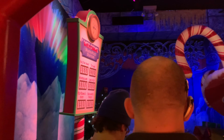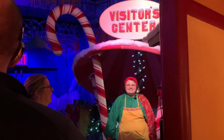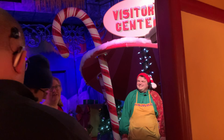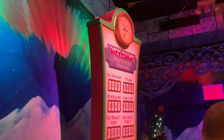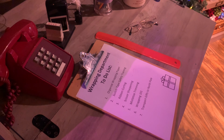In 2020, they didn't have the meet and greet, so it was the first time they ever skipped it. So for Christmas 2020, they had an online experience where you could play games and get a selfie virtually with Santa. They returned in 2021, but Santa was behind a desk, and this year is the first year he's back meeting people, letting kids sit on the lap again, traditional Santa meet and greet.